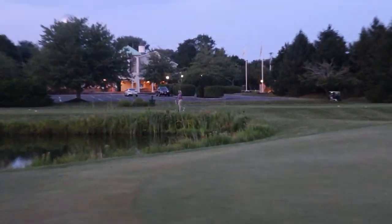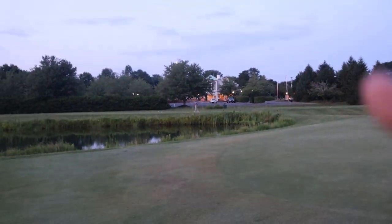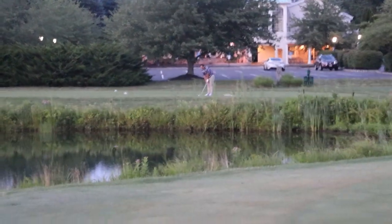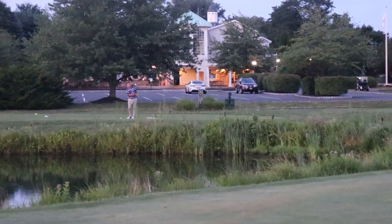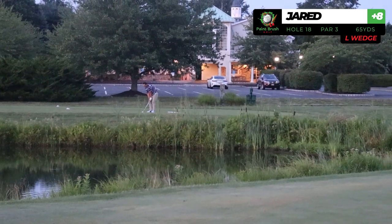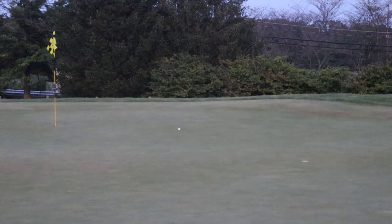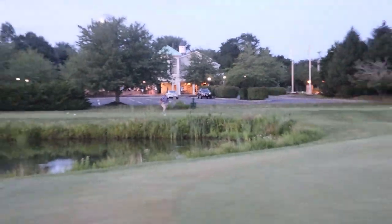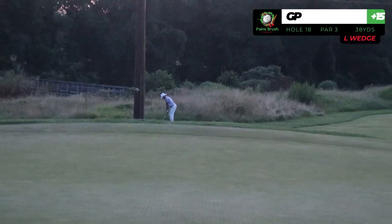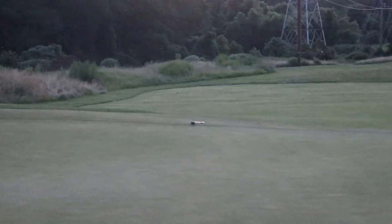Guys, that's why I doubled the par three, okay? The owner was looking at me. I should have just sunk in the bogey putt. But Jared found his ball. He is right there on that tee box. So let's see what he's got. Really, really nice. Oh my God. That was a great shot from there. Good shot. Not bad here.